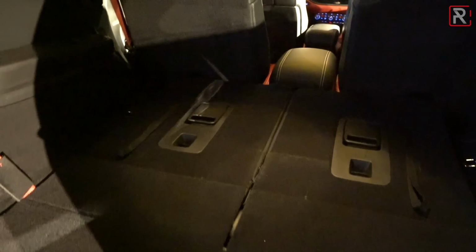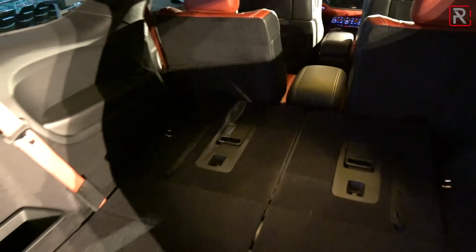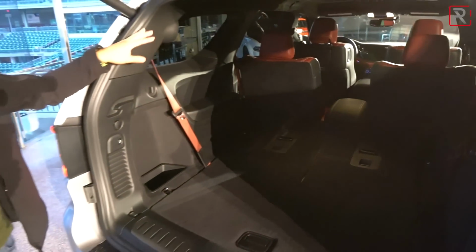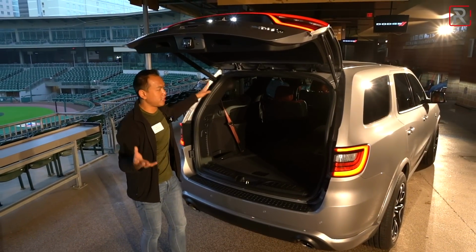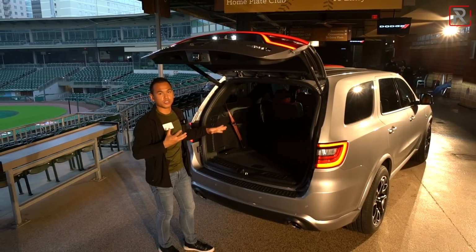And if you fold down everything, Dodge says you get around 85 cubic feet of space, which is about 16 more cubic feet than what you're going to get in the Jeep Trackhawk. So obviously this is going to give you more practicality versus its Jeep cousin. Now the exterior of the Durango SRT Hellcat wasn't really much in terms of changes, especially when you look at the rear of the vehicle.